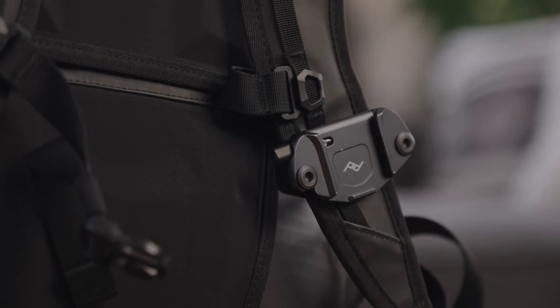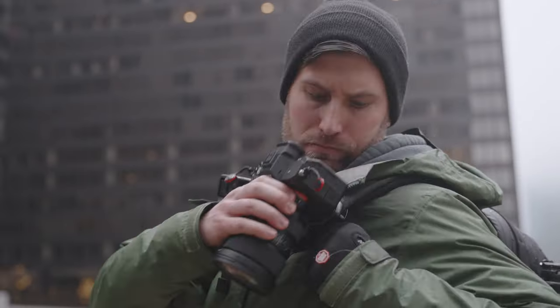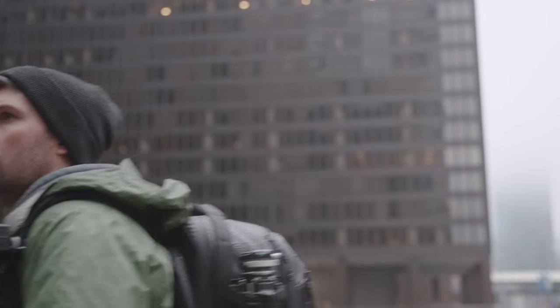Speaking of Peak Design, on the other side of the bag, I have the Peak Design camera clip. Now it's great for being able to have your camera ready to shoot whenever you're walking around, hiking, traveling. However, if you'll be taking your bag on and off a lot, it's probably better just to use a normal camera strap. I like having it on my bag though, so I can clip it on and go hands-free whenever I want to. All right, now for the good stuff. Let's get inside.